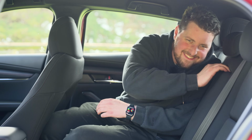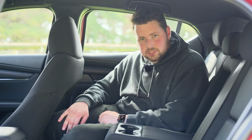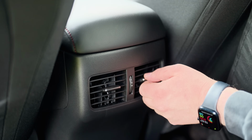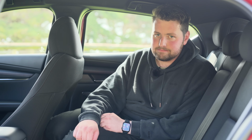The other thing I like, you've got a massive center armrest with a couple of cup holders there too. You've also got a map pocket and a couple of air vents, but nowhere to charge devices. So if you have kids, that ain't great. There's going to be some tears.